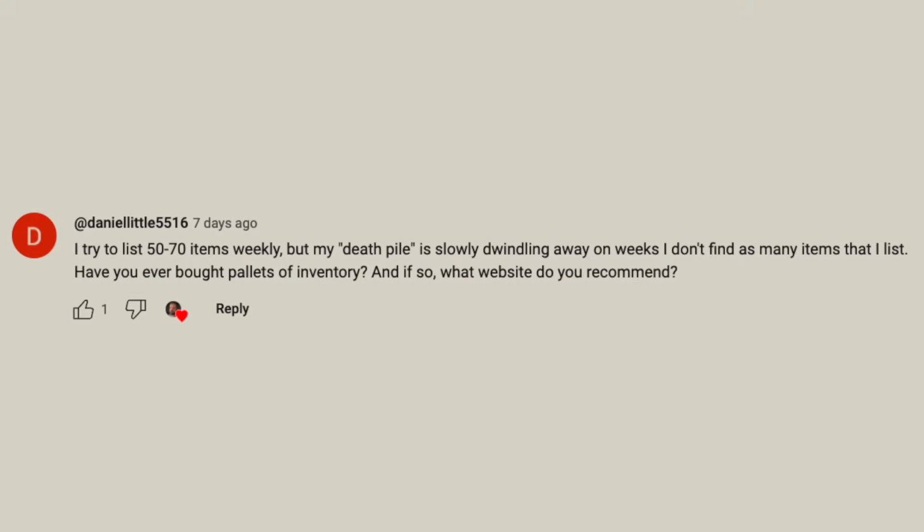All right, the next question. I try to list 50 to 70 items weekly, but my pile is slowly dwindling away on weeks I don't find as many items that I list. Have you ever bought pallets of inventory? And if so, what website do you recommend? So yes, I have bought pallets of inventory, but I've only done it locally, and that's what I would recommend to you. I think there's just so many scams out there, and you just never know what you're really going to get when you buy a pallet of inventory online.